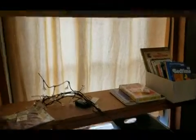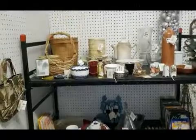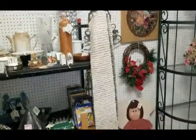And some children's books and other whatnots. You're not going to have a lot of box lots here for our regular shoppers that enjoy that. Most items here are priced, but they are priced to sell.